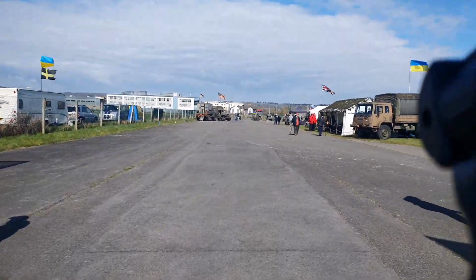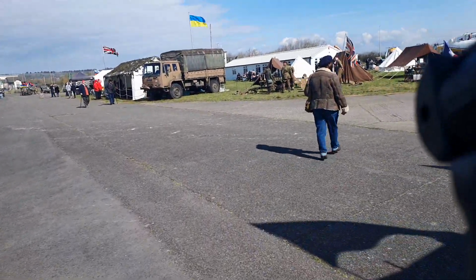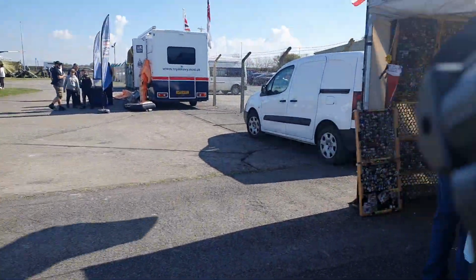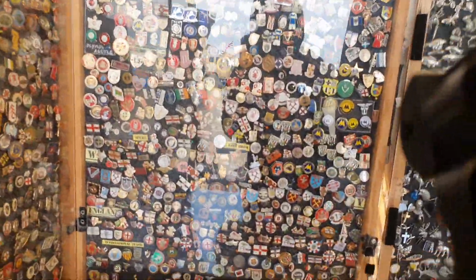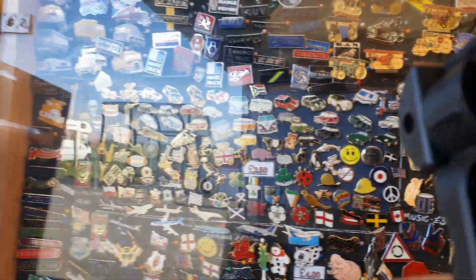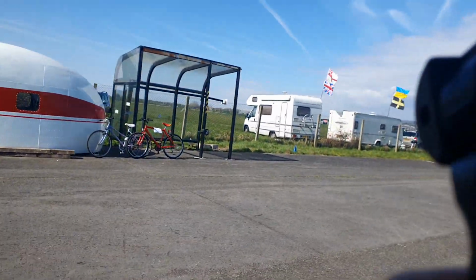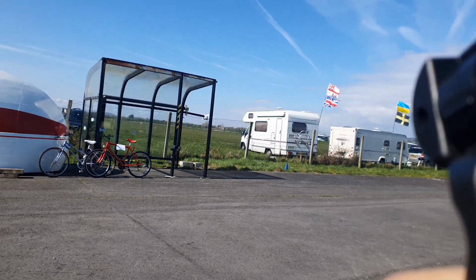Now we are outside the museum and they have an event here. If you could see, the participants. Oh my god, look at all these badges. So many! Cars, British made cars, bus, lorry badges, everything here. Vintage things.